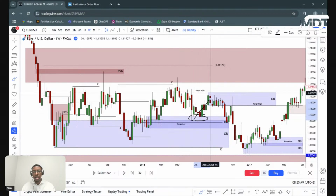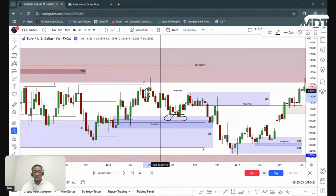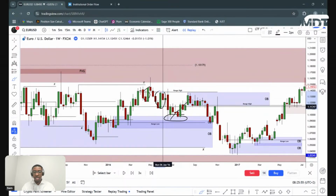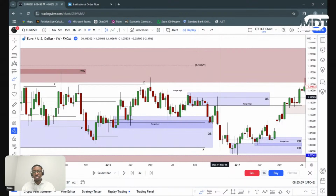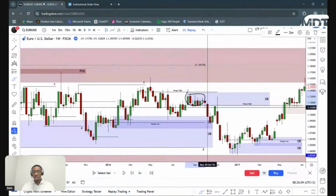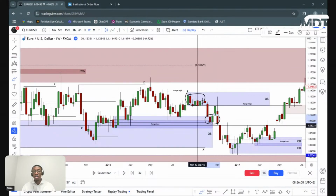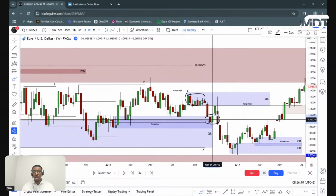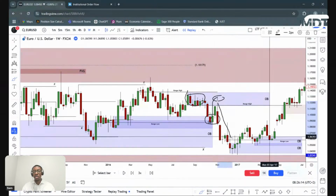We got a pullback. That pullback, look, we had an order block here, we had an order block here, but it's such a large area, I think it's clearer on the daily. But obviously pushing out of that area, we then formed an order block again, which once we got a third rejection from this order block, came up, mitigated. Yes, we violated the mean threshold, but then we displaced lower.